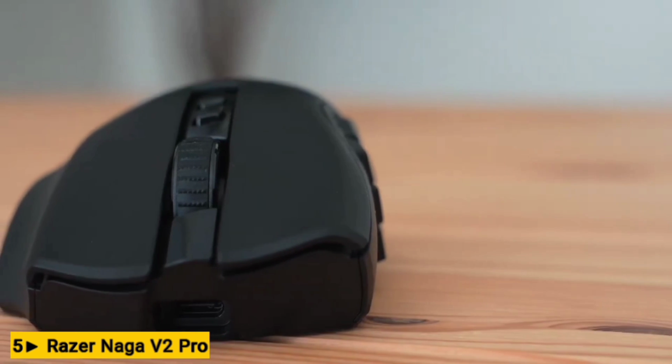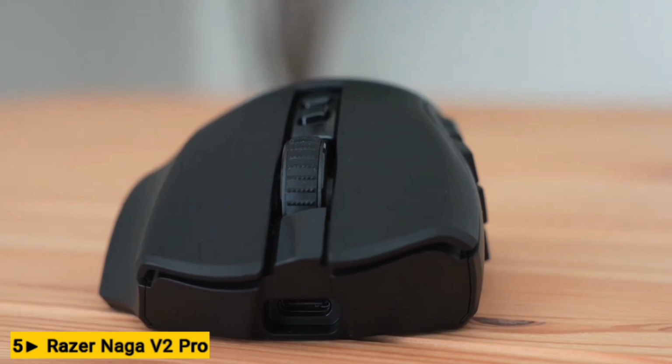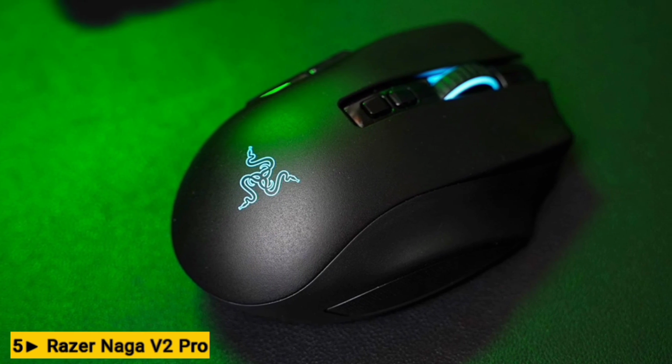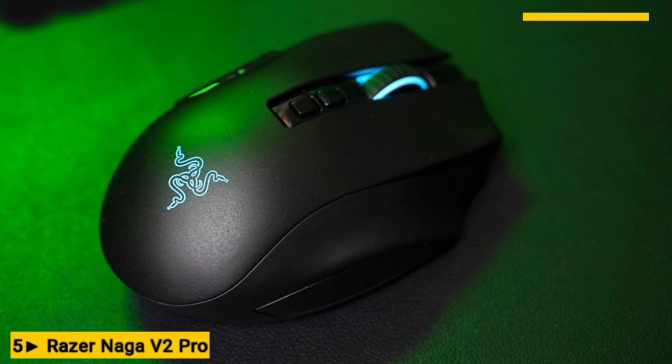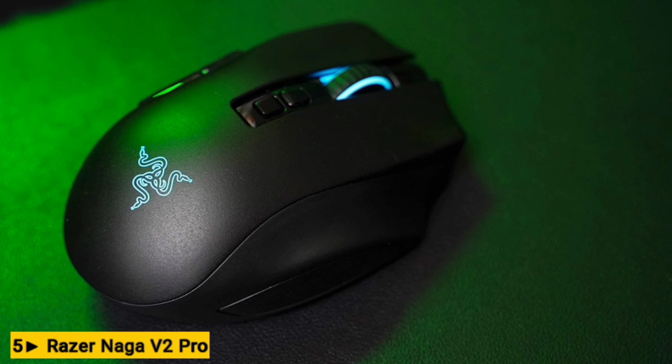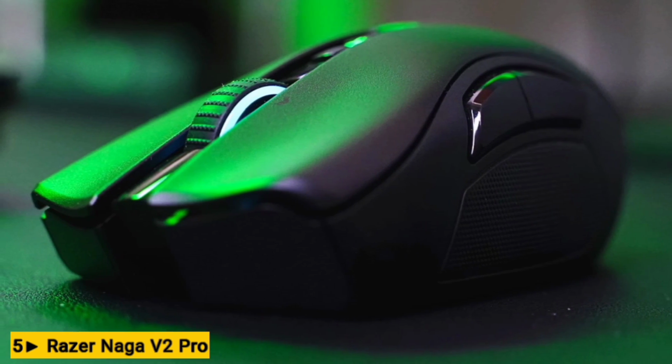The Naga V2 Pro is a pricey one, but if you're as invested in MMOs as you are other genres, it's a worthwhile pickup. Packing a 30K sensor, which offered super responsive tracking and particularly nippy response times in our testing, and a customizable scroll wheel, there are plenty of enhancements here over the original model.